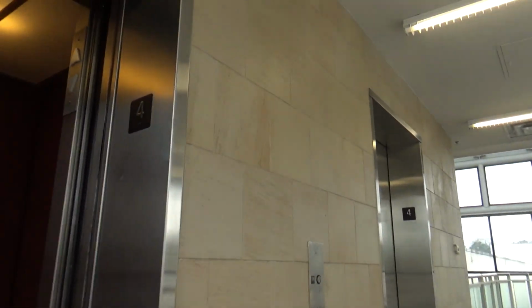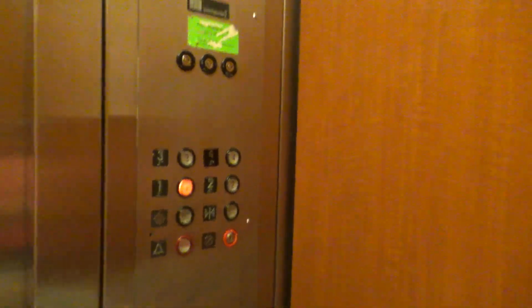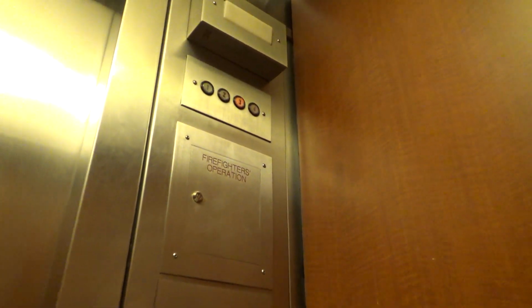This is a weird parking lot. Absolutely no handrail in the back, which is weird. They got this junk on the button here. So I gotta push 1. Weird.